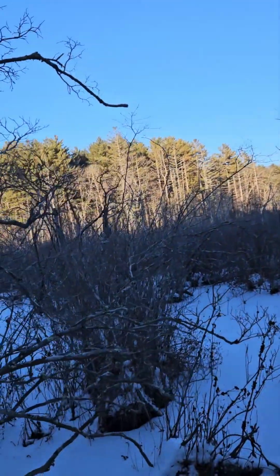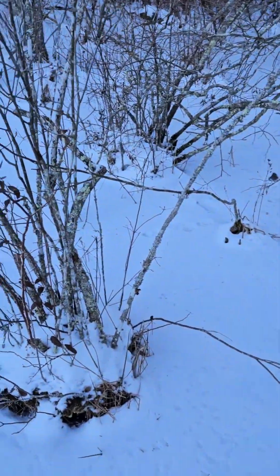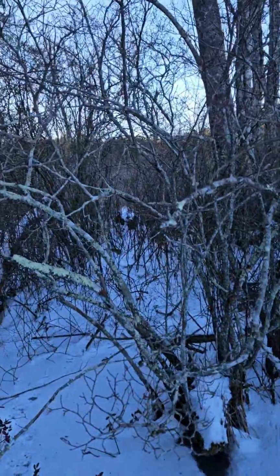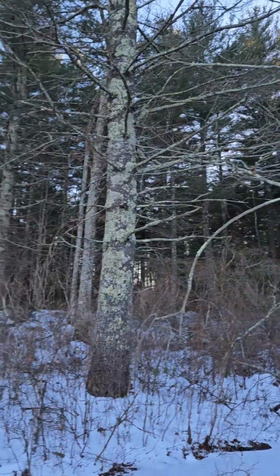Into a nice kind of swampy bogland. This is more of the moat ecosystem, so this is all usually water. Stupid greenbrier. That's my little path. Definitely a dense pine forest.